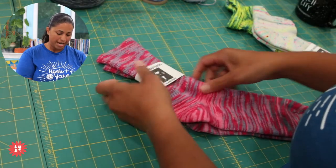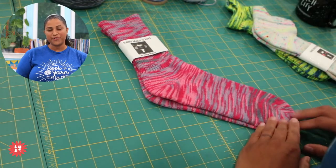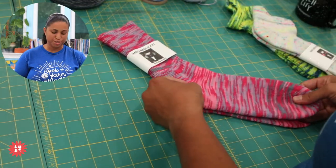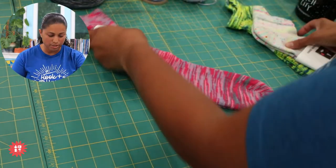So I just bought a couple pairs from her because I wanted to see, but this is what pretty and perfectly made socks look like after you wash and block them. When I picked them up, I was like, you block your socks? She's like, oh yeah, I wash and block everything. I was like, they look so perfect. So that's how they would look.